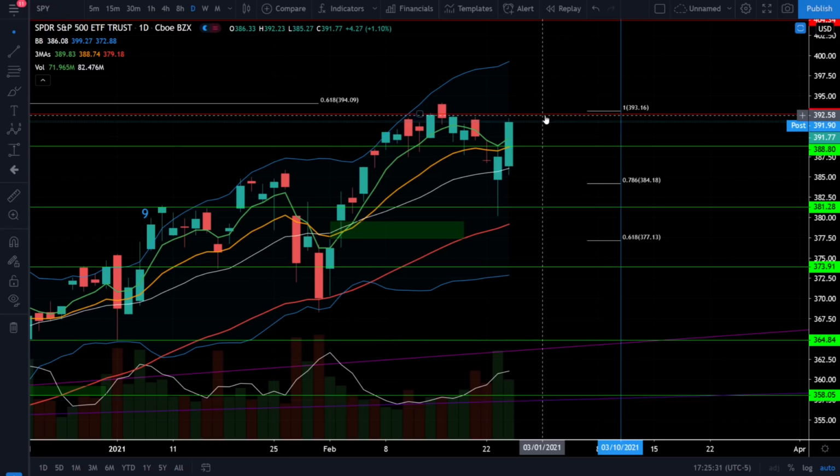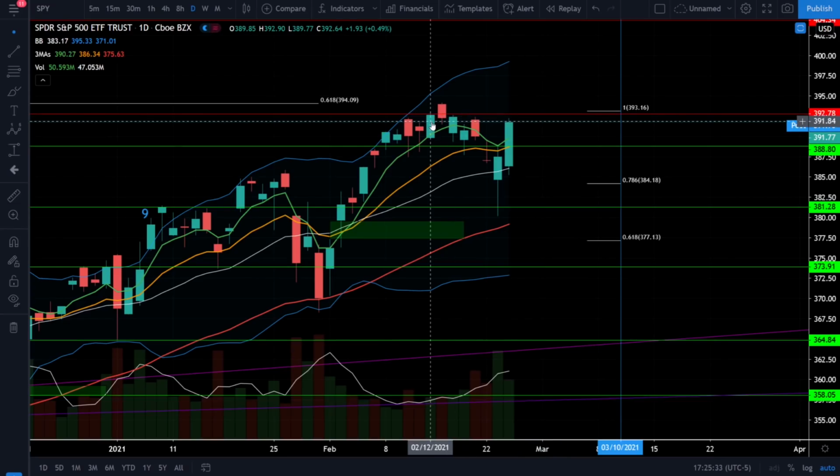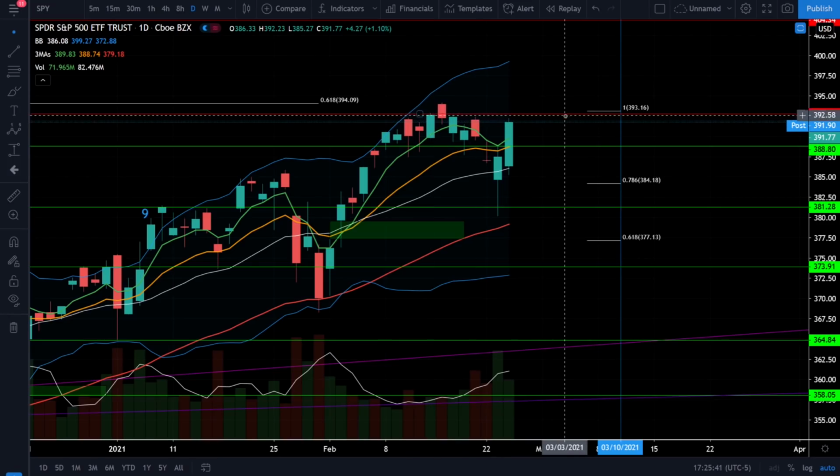Now on closing prices, the all-time high was back here on February 12th, which was a closing price of about 392.64. So it's just under 393, and that's the key level that I want you to pay attention to, because that is going to be a strong resistance level. If we do break out and close over that level, that's going to be a very bullish sign for the market. However, if we get rejected at this level and we struggle to close above it, that could be a bearish sign for the market and could actually mean that we are topping out and we're due for a correction.